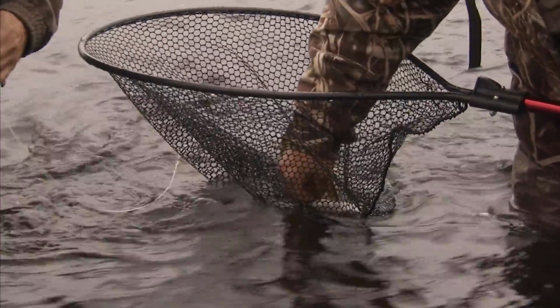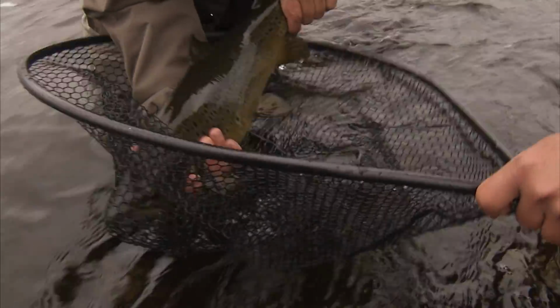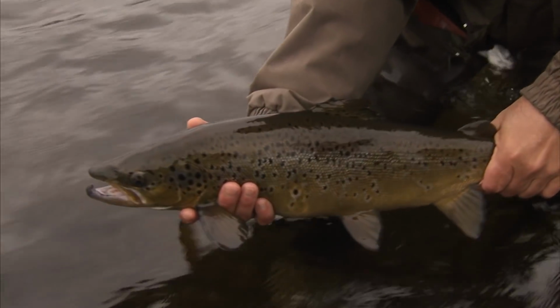Not as big as John's, probably not even by half, but still, what a game fighter. Okay, Bert, let's see if we can pop that. Oh, didn't that come out nice? You know, barbless is the way to go for that very reason. Bert, good job, sir. Awesome. Beautiful northwestern McKenzie River landlocked salmon. That's what it's all about, right there.